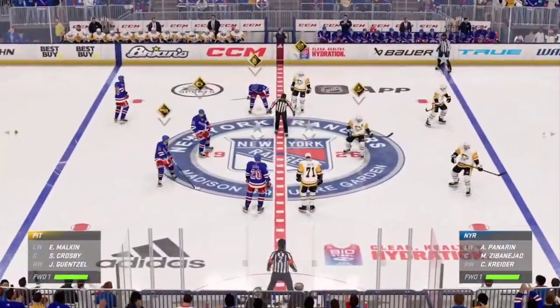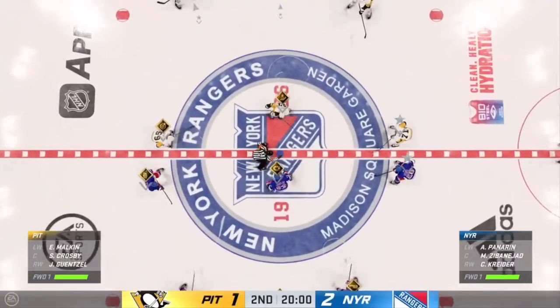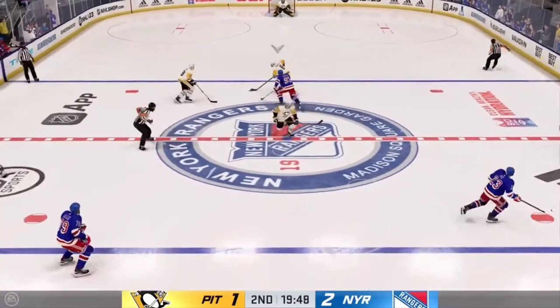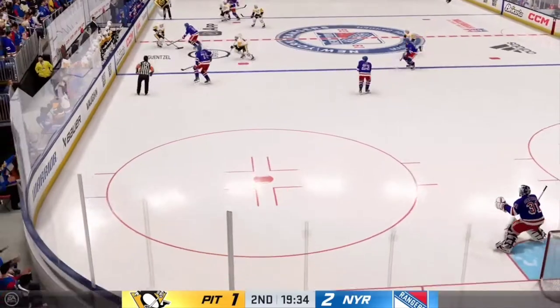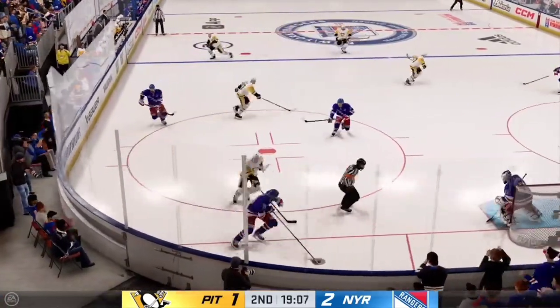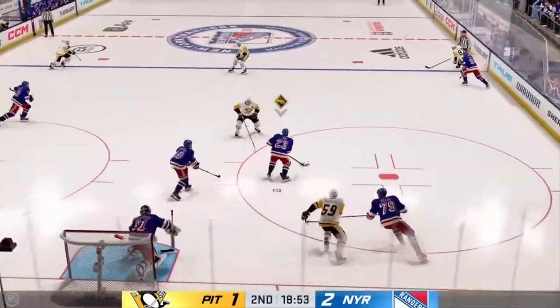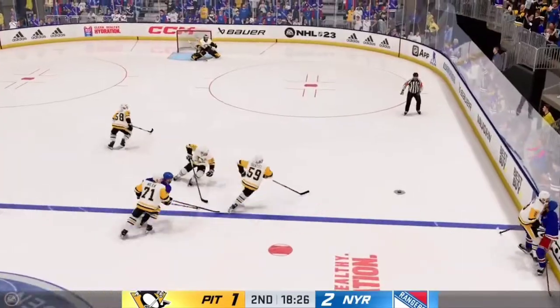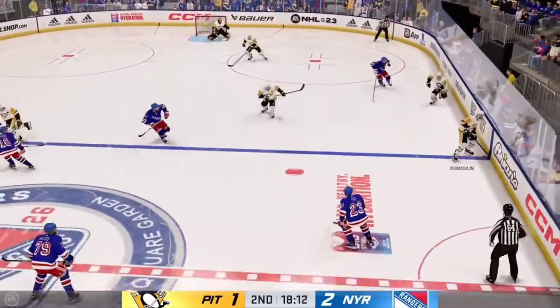Period number two set to go here. Officials moments away from dropping the puck. Second frame is underway as the puck is dropped. Ray, what's your assessment of the game to this point? Pittsburgh's in decent shape here, James. I know they trailed by one, but they played a really good first period. They'll want to continue that and try to get this game evened up here in the second period.